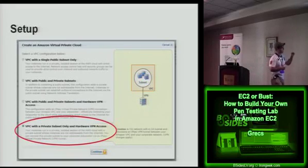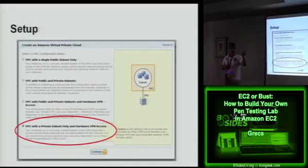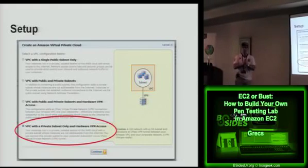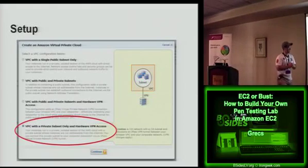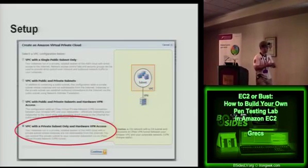The next two are sort of a combination of having a public subnet and a private subnet. And that may be useful for doing something in the future, but right now I just sort of wanted my own secluded network that I can interface with. The last one, just to get started, is probably the one that you want to go with. It basically looks like that picture there.